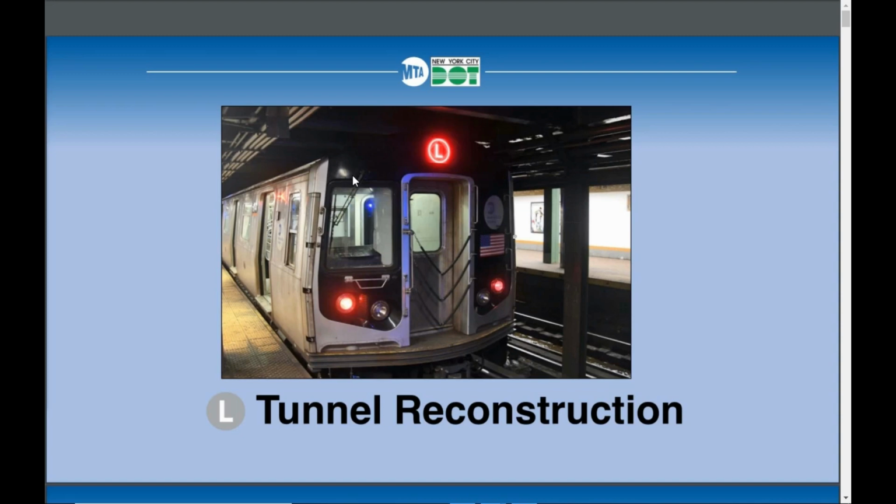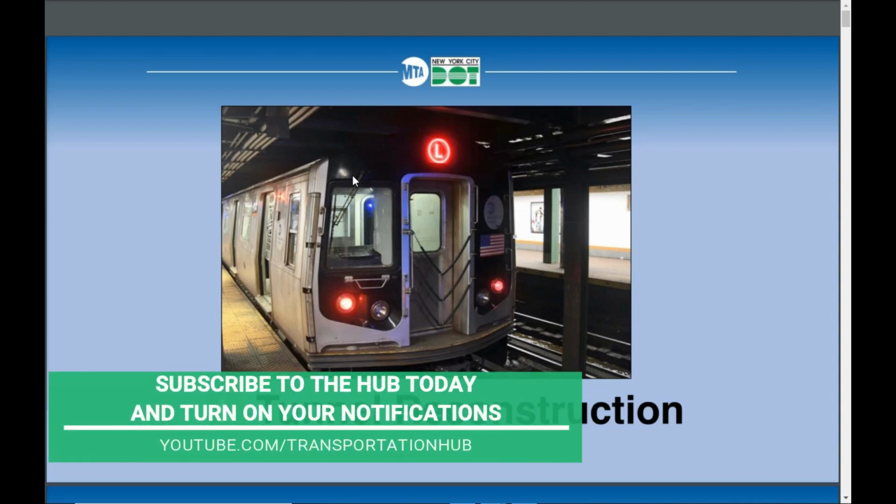And today we will be continuing the part 2 commentary of the L train Canarsie Tunnel Hurricane Sandy Fix and Fortify Reconstruction project work. So far in part 1, we talked about the L train. How long will it be closed? Where will the L train service operate during the closure? What boroughs will be affected?